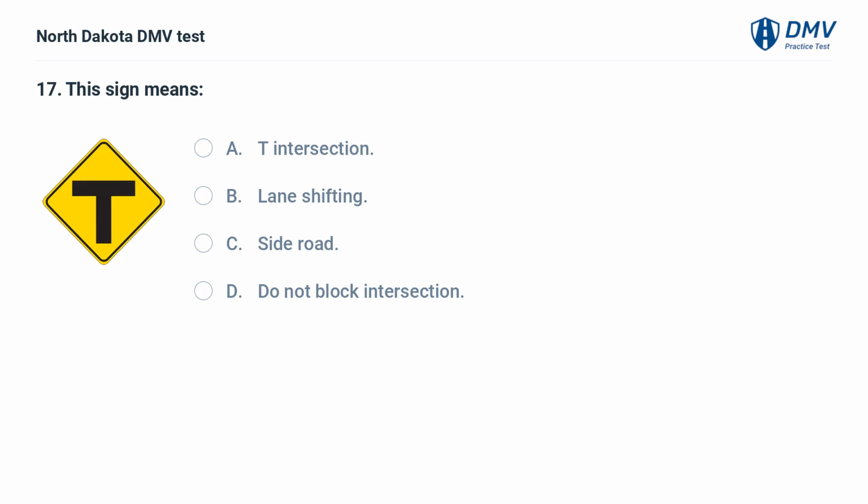This sign means: A. T intersection. B. Lane shifting. C. Side road. D. Do not block intersection.